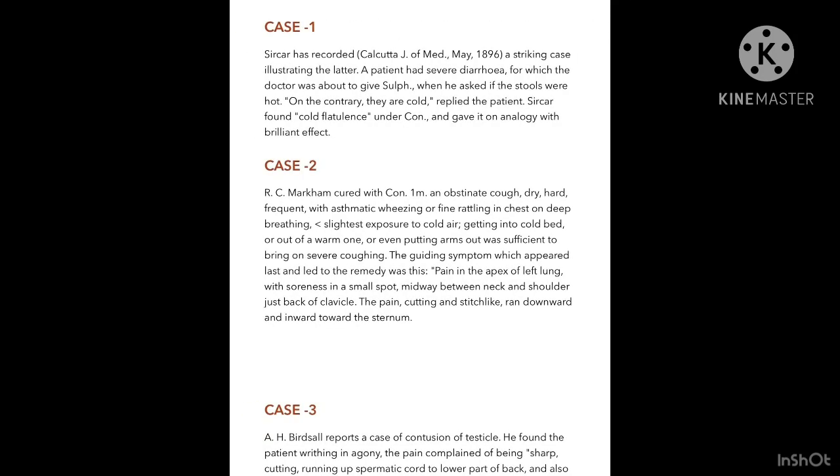I'll just go through one case, which is case number 1. Sircar has recorded a striking case illustrating the latter. A patient had severe diarrhea for which the doctor was about to give sulfur. When he asked if the stools were hot, the patient replied, on the contrary, they are cold. Sircar found cold flatulency under Conium maculatum and gave it on analogy with brilliant effect. So this is all about Conium maculatum.